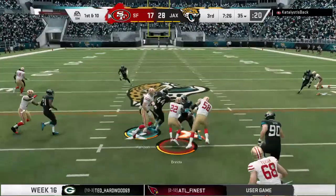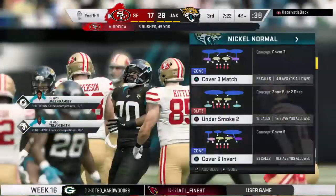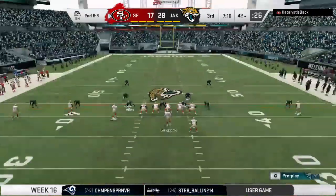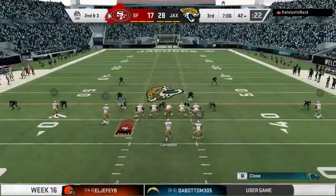On first down, here's Breida. It's a 7-yard carry to set them up with a 2nd and 3. Well, no matter how they phrase it, staying on schedule, staying ahead of the sticks, whatever you want to call it, 7 yards on first down, that fits the bill.